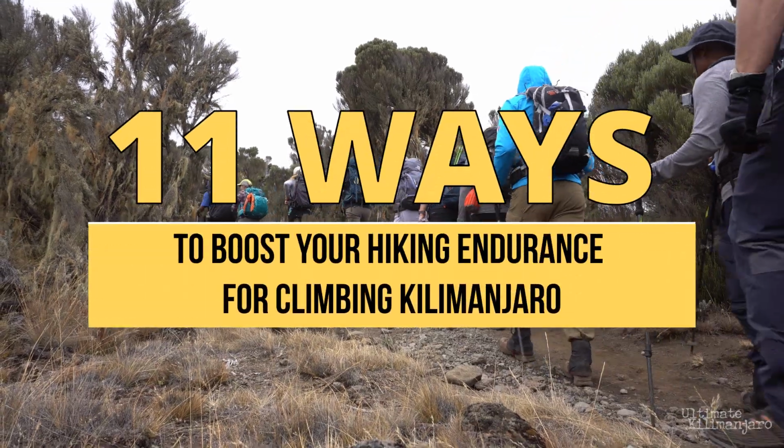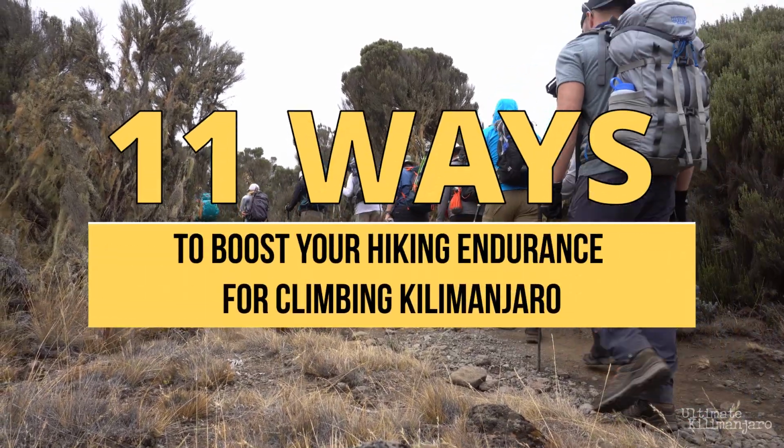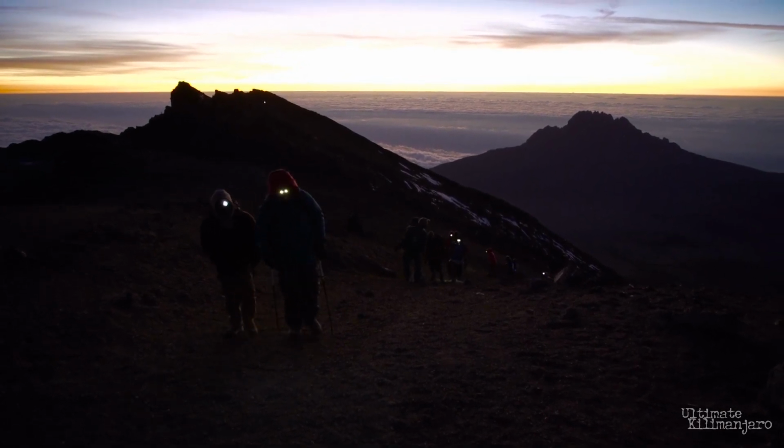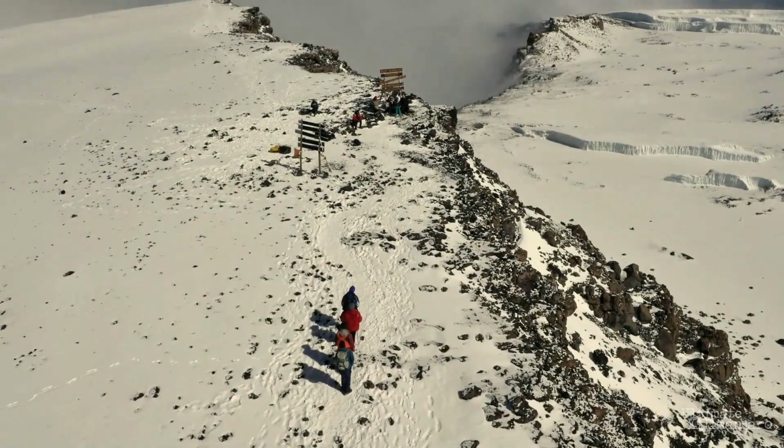11 ways to boost your hiking endurance for climbing Kilimanjaro. Climbing Mount Kilimanjaro requires a lot of work. To be successful, you need to maintain sufficient energy levels throughout the entire journey, especially near the top. This is no easy task considering this comes after many days of hiking in a hypoxic environment. Here are 11 tips on how to improve your hiking endurance for climbing Kilimanjaro.